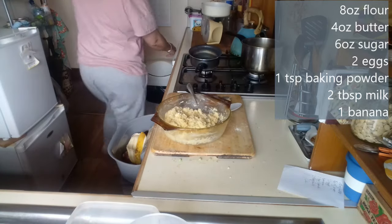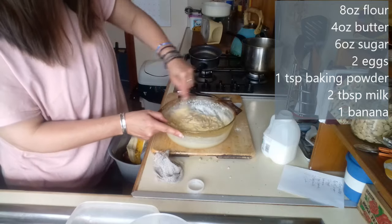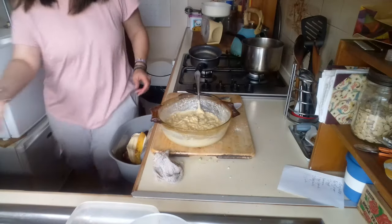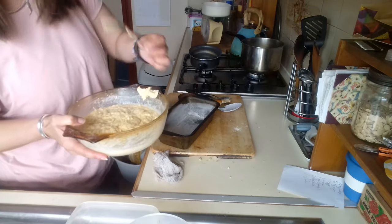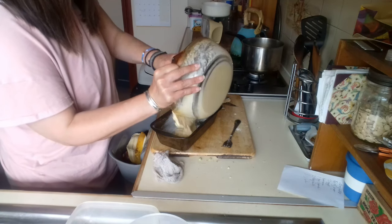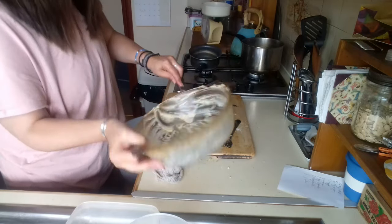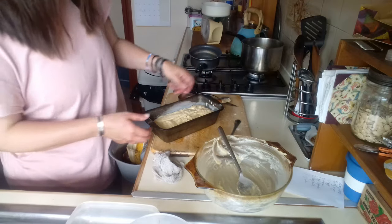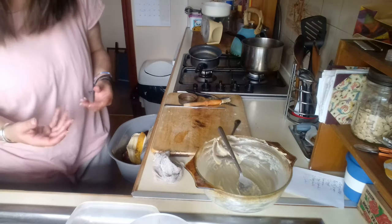Get that stirred right in there. And then 2 tablespoons of milk. And there you go, your nice banana mix. I'm going to get this into the loaf tin. Oh, it tastes so good. So banana-y. Into the oven with the casserole. Work it up to about 180 and keep going until it's done.